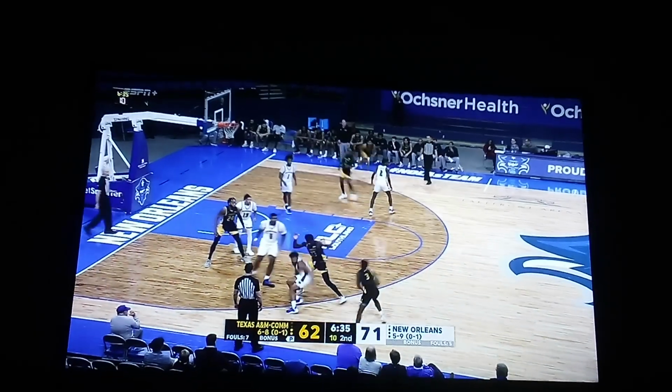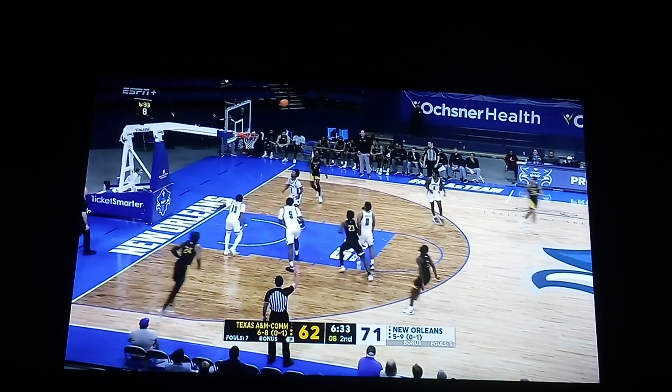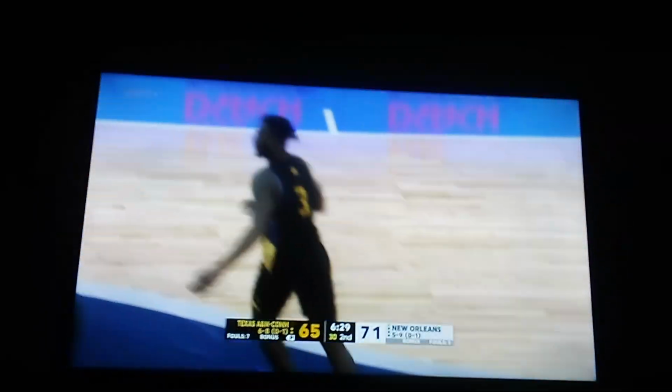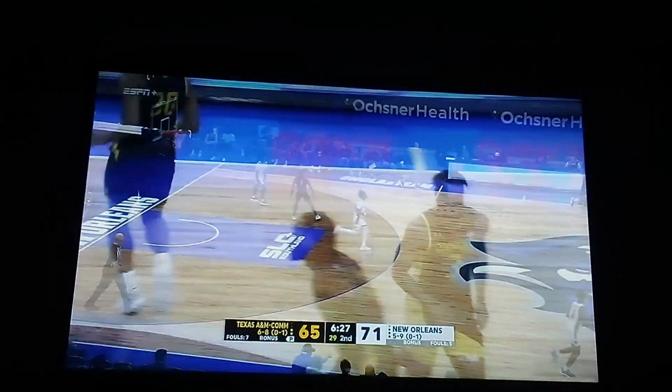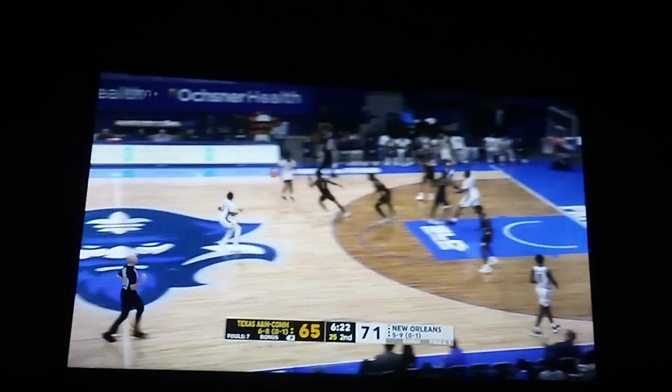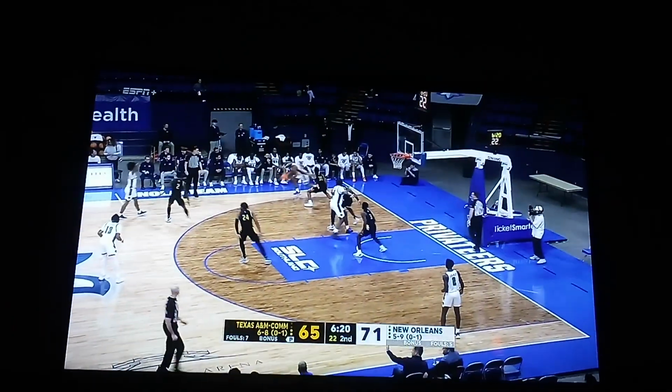Now Lewis with it. Space for 3, hits it. Third 3 ball for Tommy Lewis. 18 points and counting. And it's a 6-point game with 6:24 and counting.